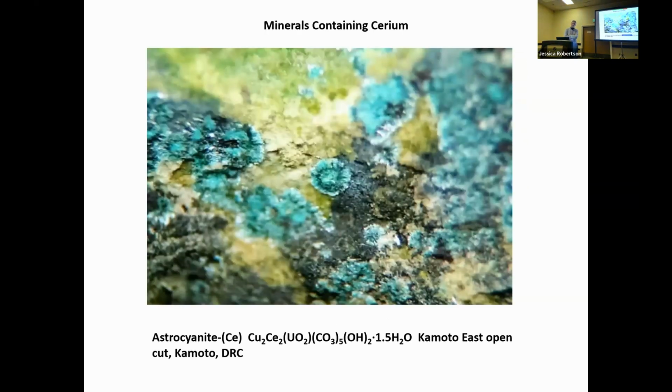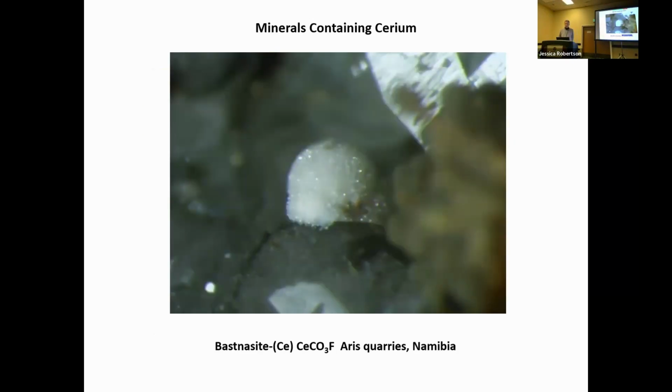Another one that I just love, astrocyanite Ce. The yellow is Komodoite Y, and this comes from the Komodo East mine, and it's a uranium mine. Astrocyanite Ce is the only, that's the only known locality in the world. The color and structure of the crystals is just amazing.